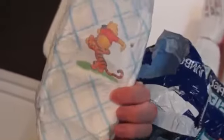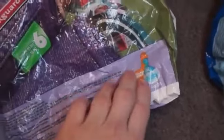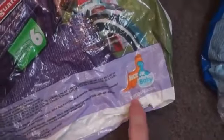Oh, cool! These are cute. I forgot how these are. Yeah, 2003, I think, 2002. But they're really cute. This one here, I think, is the last year they had the Nick Jr. Baby logo, 2004.